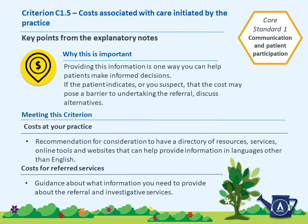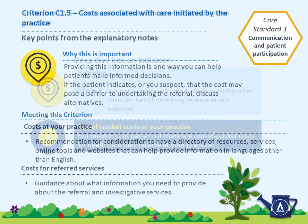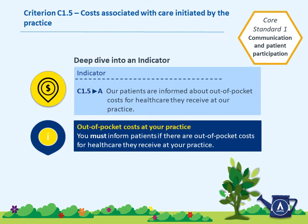And we'll talk a little bit more about what may be some of the evidence which you require. The guidance about this is that there are two components to this particular criterion. First part is about cost at your practice, and B, cost for referred services. So when we're looking at this criterion C1.5, A, think about your practice and B, think about the referral component. And we'll talk in a moment about what may be the evidence you require to meet the intent of the practice for these. So let's look at this in a little more detail.